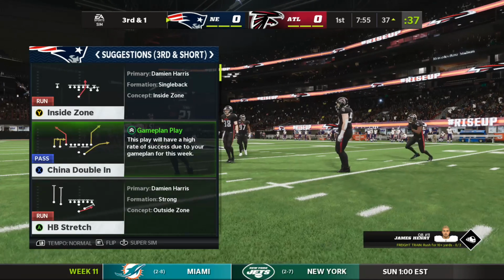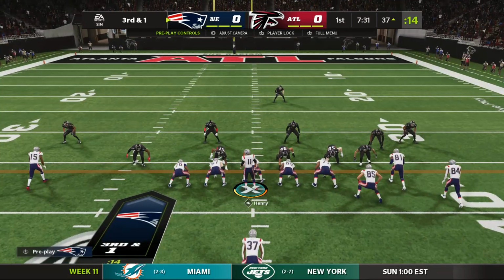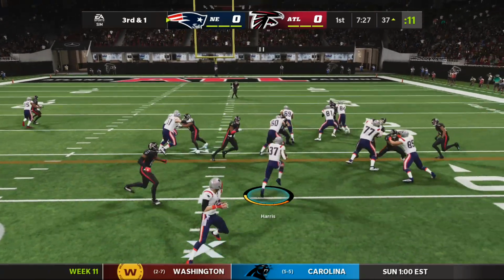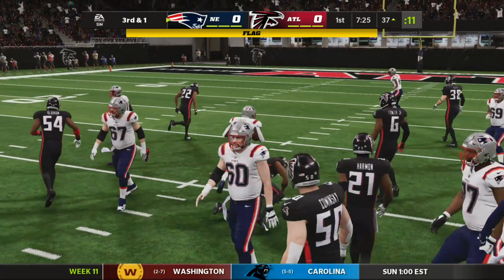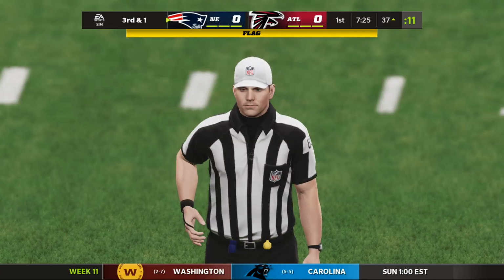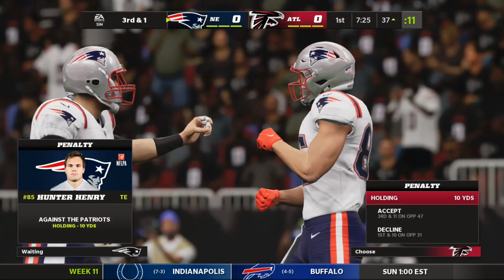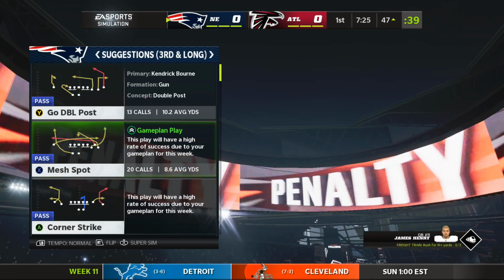Still nothing here in quarter one, but an early test to check in on as we've got a third down situation looming. Trying to pick it up on the ground with Harris. And he's got the first, but we also have a flag on the field. And they're already walking backwards. So on the big tight end, holding.